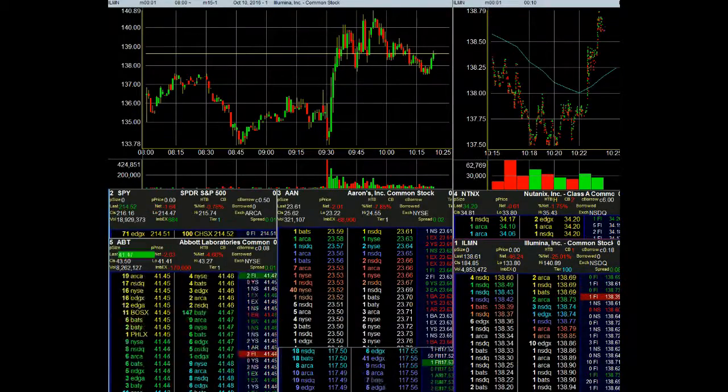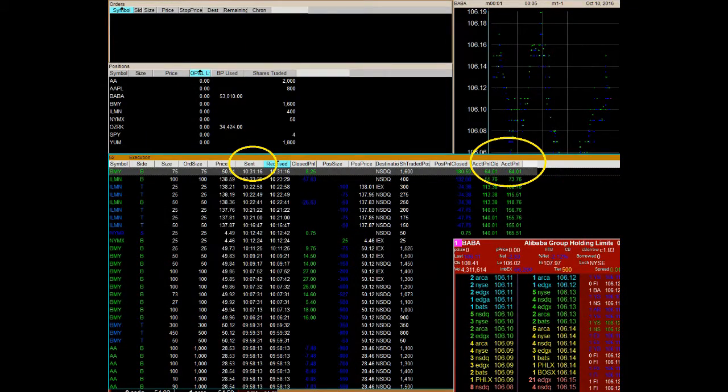I kept trying to short Illumina today, or wanting to, but here's my day pretty much. It's 10:30 and I made $60, so it's pretty much just a flat day.